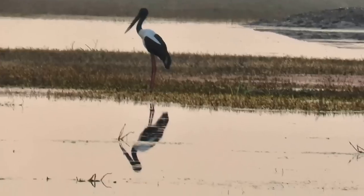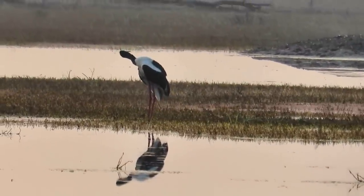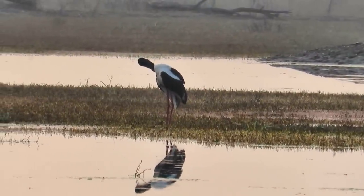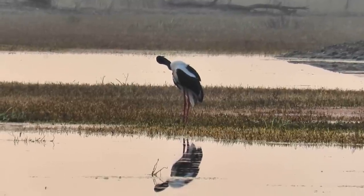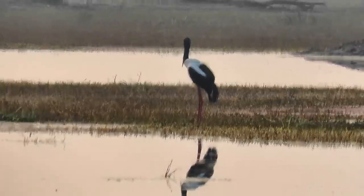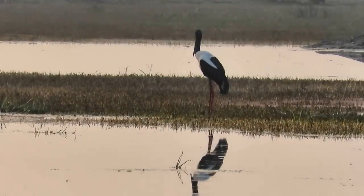This is black-necked stork. These birds use freshwater natural wetland habitats such as lakes, ponds, marshes, flooded grasslands, and swamps. They feed on fish and amphibians. Most prey is caught by the bird jabbing and seizing it with its large bill.